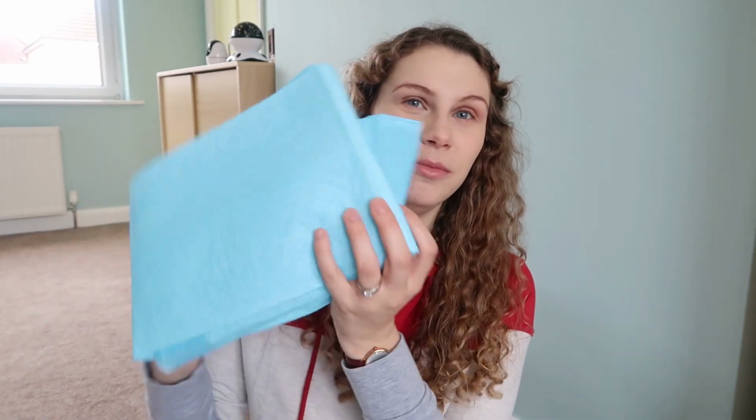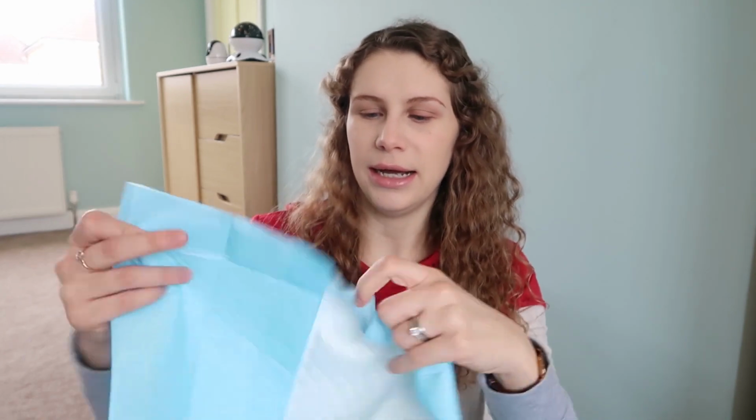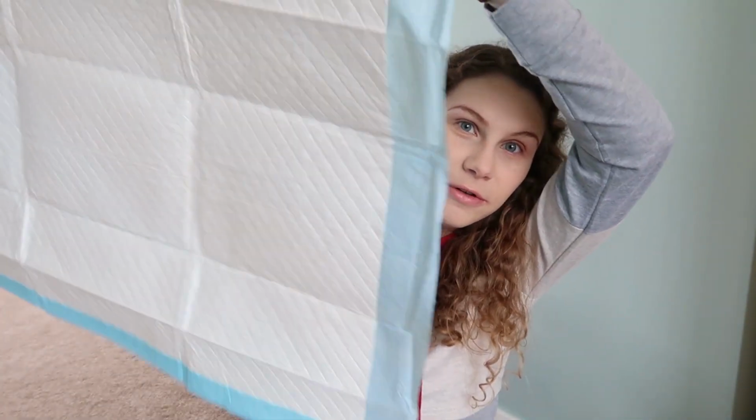And it sounds disgusting, and it kind of is disgusting. So to help with that, I use these big absorbent pads. One side is waterproof, the other side is absorbent, and this absorbs loads of liquid. I think again it's for incontinence, but that's what I use it for. I put them under my sheets and then put the sheets on top.